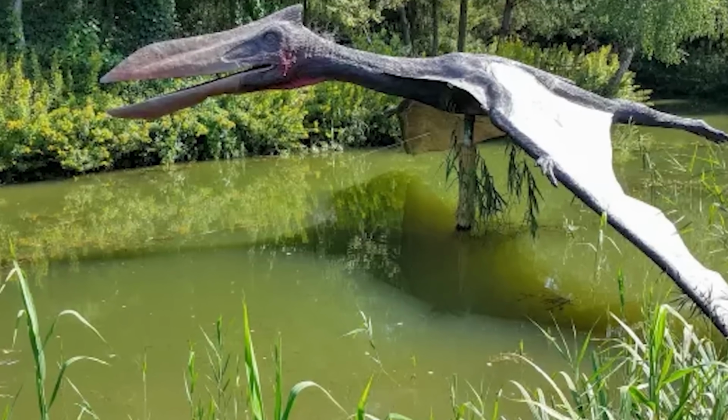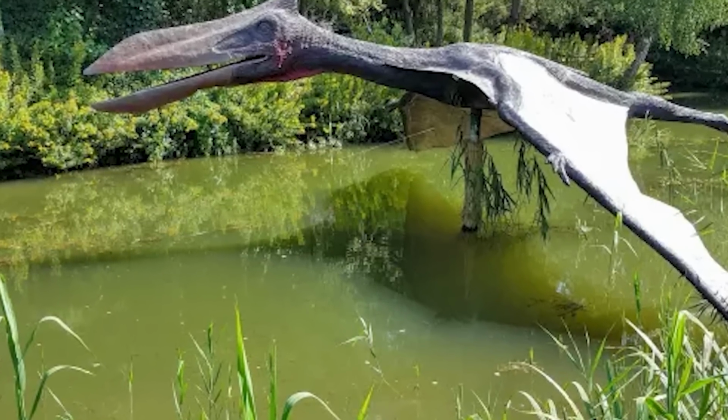While scientists believe that this creature spent most of its time on the ground, they also believe that it may have been one of the first predators to use its wings to hunt prey, as it lived and flew in a time before the evolution of birds.